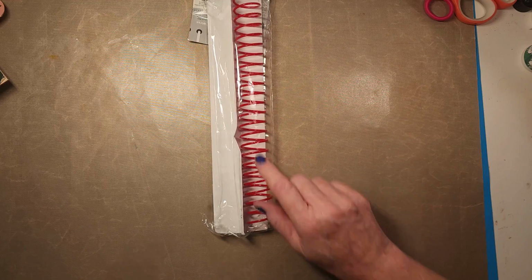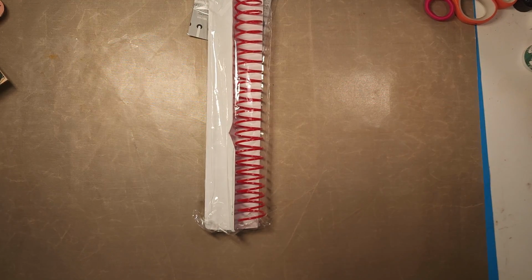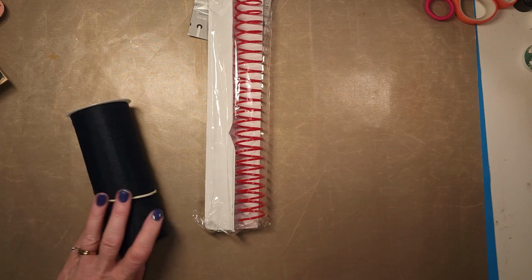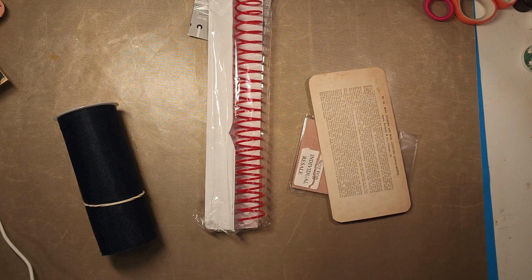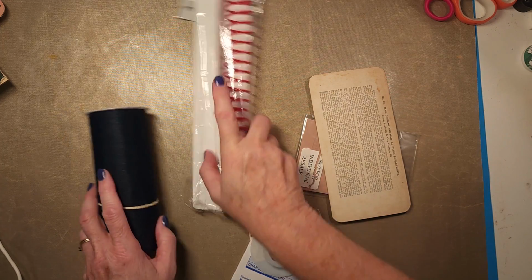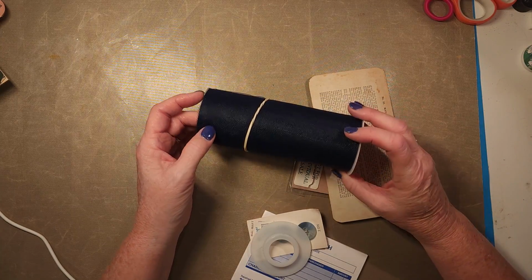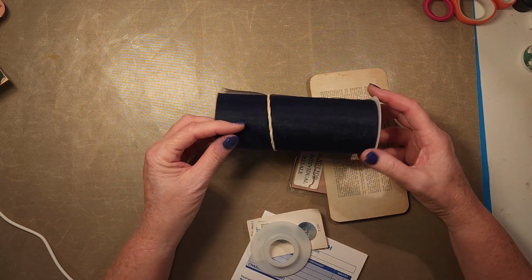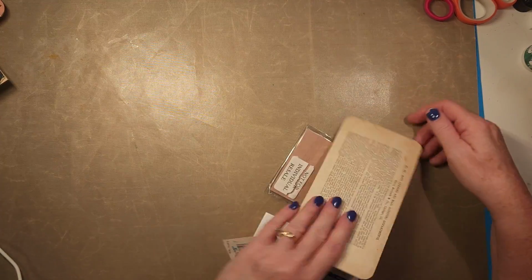This is for the cinch machine. I don't have one, but my friend Isla, that you've heard me talk about, has one. And I thought red would be great for a cookbook or farm journal. So I got that. Here's some navy blue tulle that I will use in the junk journal, and I will use it after I'm done with that.